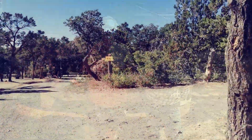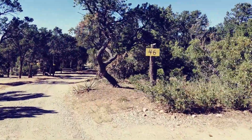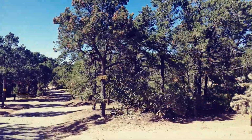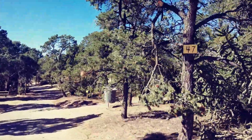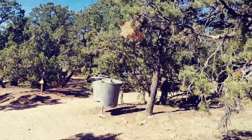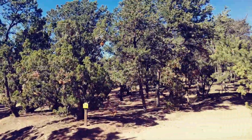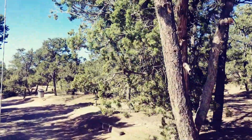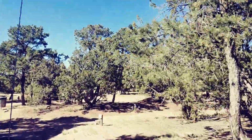But more importantly, it's beautiful here, and we're not that far from downtown Santa Fe. There are lots of campgrounds in Santa Fe, but there are none that are as picturesque and as scenic as this one. Hopefully you're seeing some of this in the background while we're talking, but this is a beautiful, beautiful campground. You can be within downtown Santa Fe in about 10, maybe 15 minutes max. So that's a great balance between the two things.